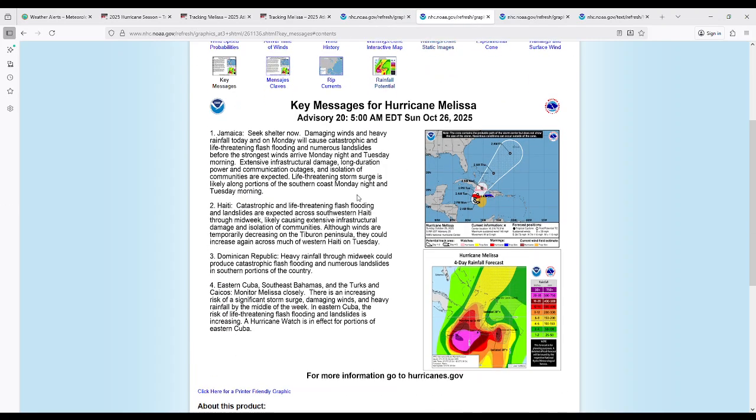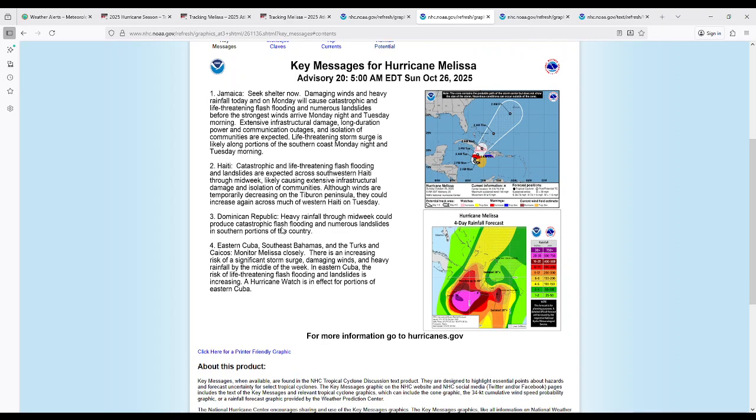Now, let's go back to the key messages here for Hurricane Melissa. Once again, regardless of the track, the hurricane force winds extend out 25 miles from the center, okay? But because the tropical storm force winds obviously extend out over 150 miles from the center, damaging winds are expected Monday and Monday night with this system, and into Tuesday morning. And so you can have long duration power outages, life-threatening storm surge, of course, and that includes Haiti, Dominican Republic, Eastern Cuba. This whole zone here is included in that.